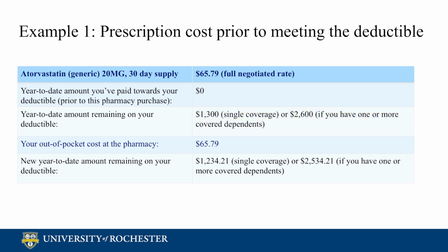Because you have not met your deductible for the year, your out-of-pocket expense at the pharmacy would be the full cost of the drug, the pharmacy's negotiated rate, which is about $65.79. Once you've paid for your prescription, you will have $1,234.21 remaining on your deductible if you have single coverage, or $2,534.21 if you are covering one or more dependents.